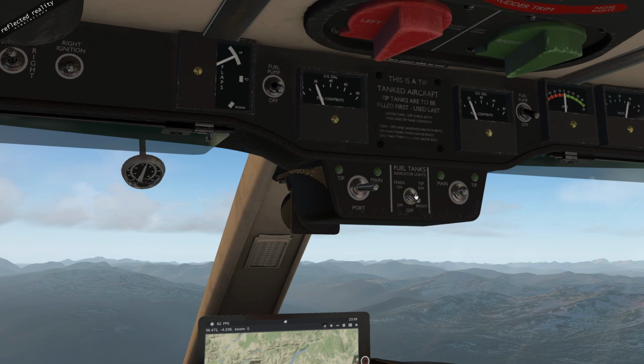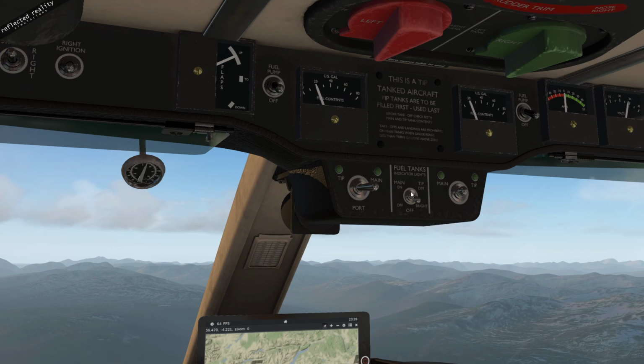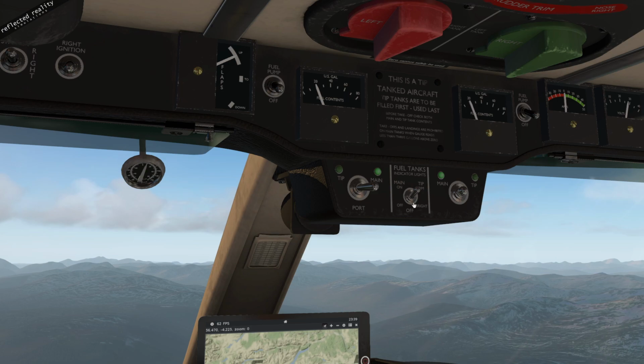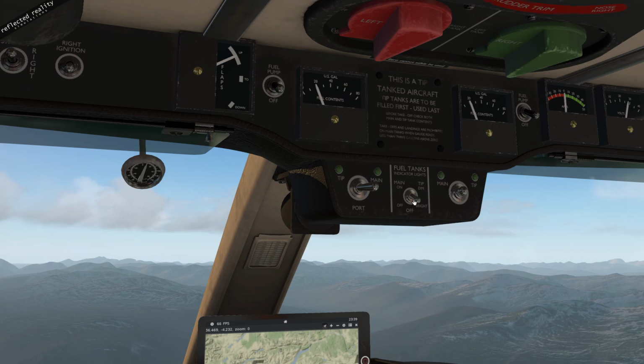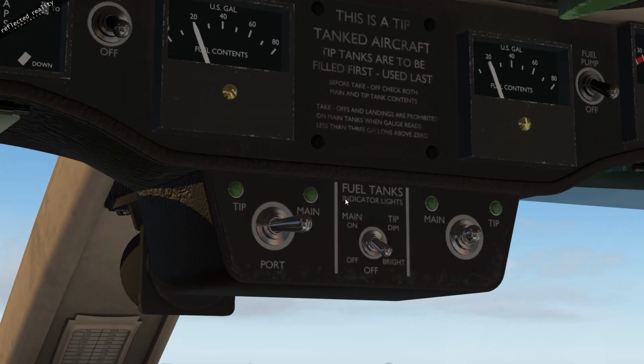So this switch here was an automatic switch and a manual switch. Same switch, same position, same lights. When you flick it onto automatic mode, not on this aircraft, on the old aircraft, the lights would come on to tell you it was transferring fuel. Off, and it wouldn't be transferring fuel. It would be a manual transfer, which was done with the other switches. This is why you've got this weird arrangement here. But we've got the lights: when it's on the main tanks, I can switch the lights on and off quite happily. But when it's on the tip tanks, the lights are either bright or dim. You can't have them off.